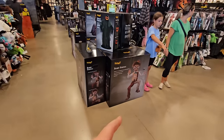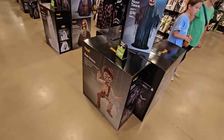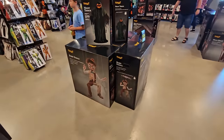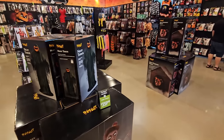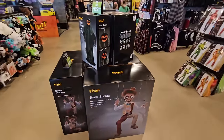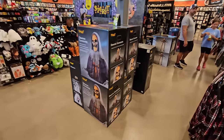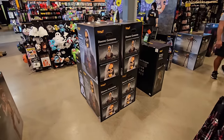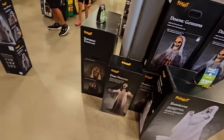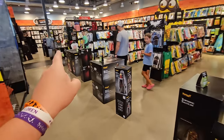We got a Bobby Strings here. We got another Bobby Strings. Oh my God, do they actually have one, two, three, four Bobby Strings right here? They have three Night Terrors. In this store, they have everything in the quantity of plethora. They even have a plethora of demonic gatekeepers here. Look at this. We got four of them. We got an Emily over here, a Dark Princess. Do they only have one Dark Princess? I'll bet there's more down there.